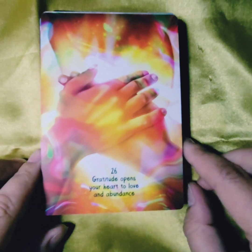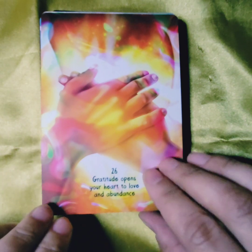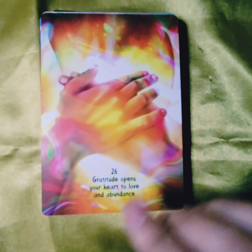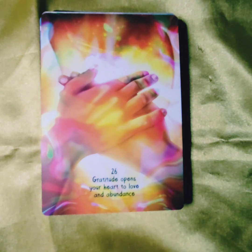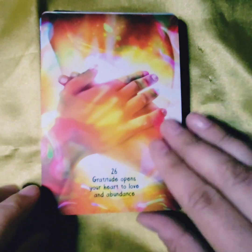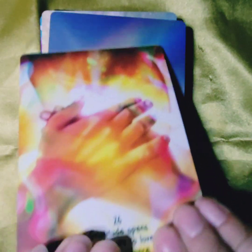Gratitude opens your heart to love and abundance. Oh, okay, so it took me a second to see. So they are the hands over heart. A lot of yoga instructors do that. Hands over heart, and you're being grateful for what is available for you today. Nice.